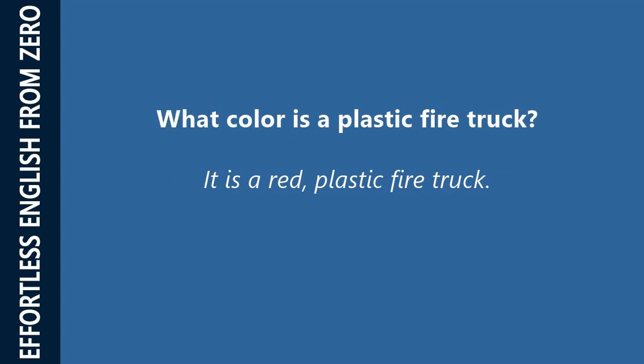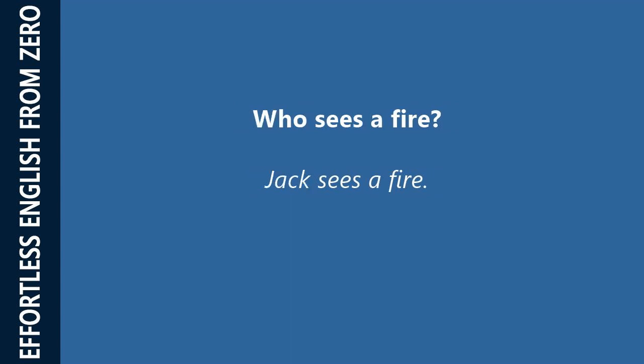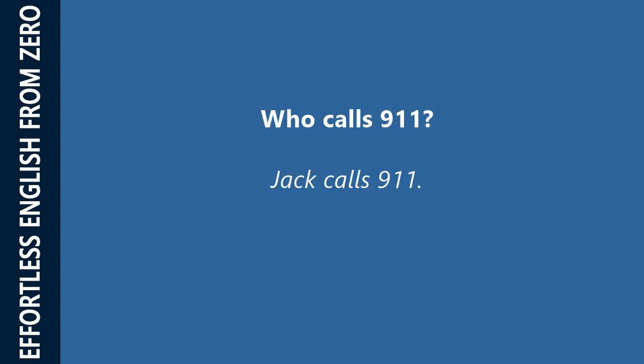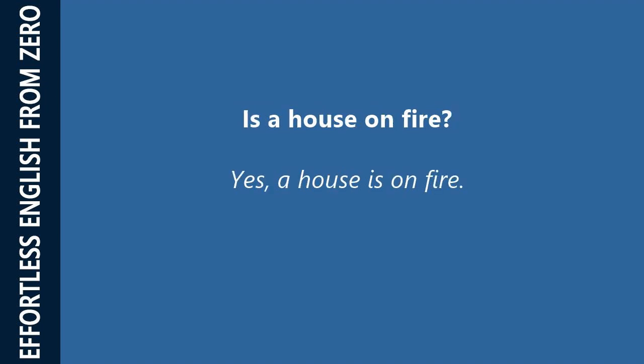What color is a plastic fire truck? It is a red, plastic fire truck. Does he see a fire? Yes, he sees a fire. Who sees a fire? Jack sees a fire. What does he see? He sees a fire. Does he call 911? Yes, he calls 911. Who calls 911? Jack calls 911. What does he call? He calls 911. Is a house on fire?